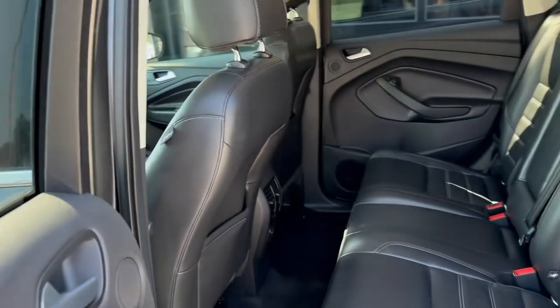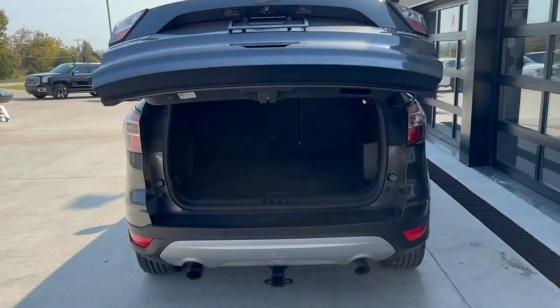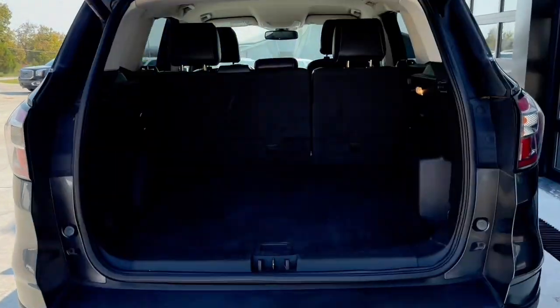Stepping into the back, this is a 5-seater SUV, more of that black leather back here. So 2 in the front, 3 in the back, and a good sized cargo area behind that back seat.